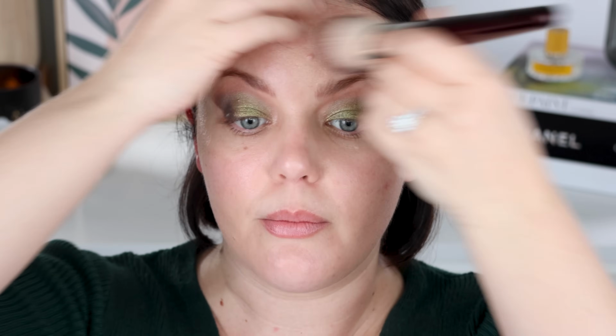For primer, last year was the year that I discovered my absolutely beloved Chanel Le Beige Water Fresh Tint. And this is pretty much the only primer I put in my favorites last year, because it really is my holy grail. I cannot get enough of this product. I really cannot. Honestly, do I need to say anything? You guys have heard me rave about this constantly. Every time I use it, I rave about it. I think I can just shut up and tell you how much I love it.